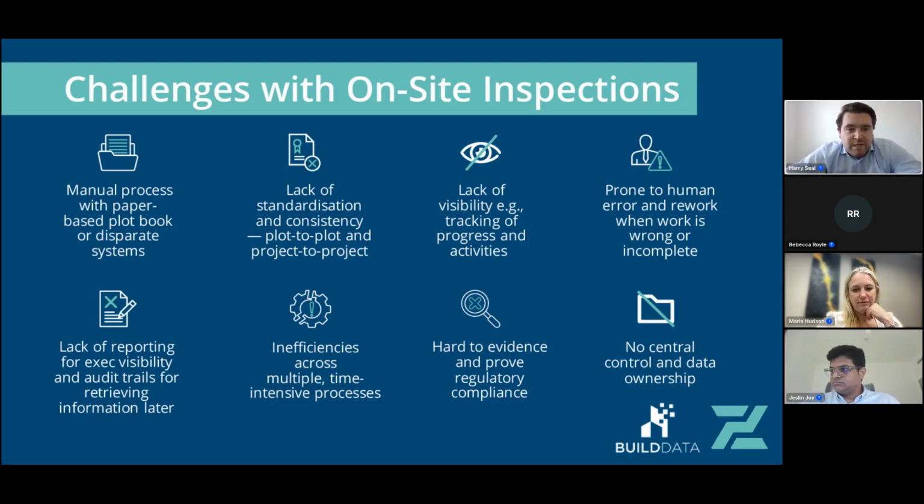So one of the first things that we're seeing as a major challenge is around manual processes with paper. Historically, a lot of this on-site inspection work was carried out with manual paper-based processes, often collated around plot books, but dispersed across disparate systems. There's also a lack of standardization and consistency. Often some of the organizations that we talk to will have different inspections from project to project, or even different ways of carrying out similar types of inspections on a plot by plot basis within a particular site, which of course leads to potential issues further downstream.